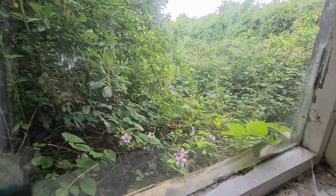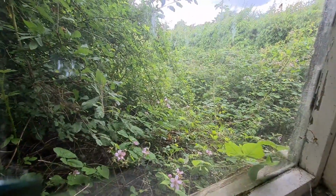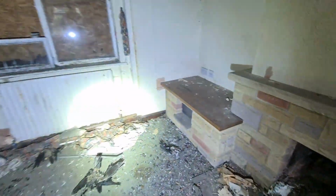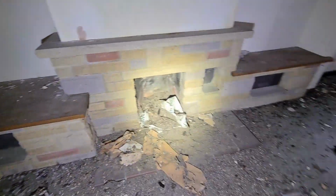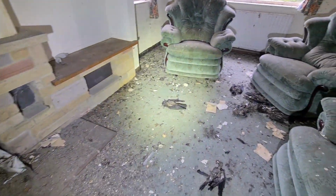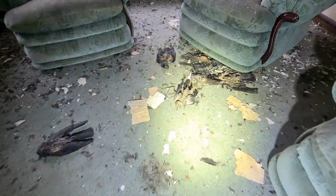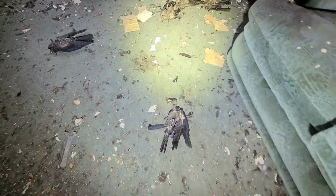The state of the garden. Nothing left of it, is there? It's just thorns everywhere and nettles. Sad, it really is. I don't know. How many birds are there though? 1, 2, 3, 4, 5, 6, 7, 8. Shocking.